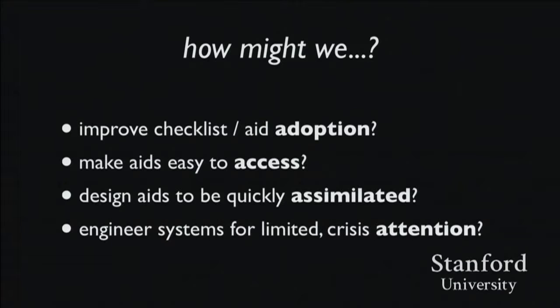So are these aids mainly used by whoever's sort of situationally in control at the moment? Is there a reason why that would need to be the case? Why not have someone else in the room responsible for tracking whether or not you're sticking to the script? So that's a really good question.